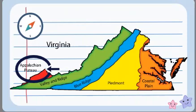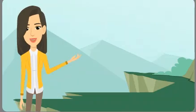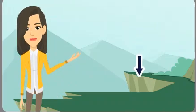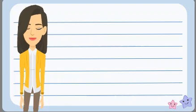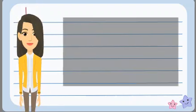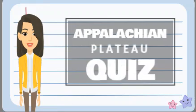The Appalachian Plateau is to the west of the Valley and Ridge region. The Appalachian Plateaus have high flatlands called plateaus. Coal is also mined here, which we use for electricity. So now that we know a little bit more about the Appalachian Plateau, let's see if you can tell what belongs in this region.